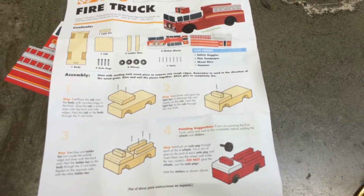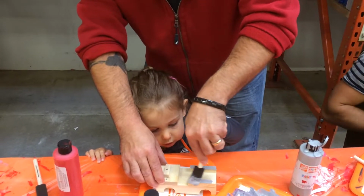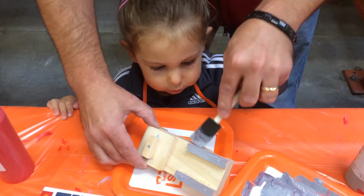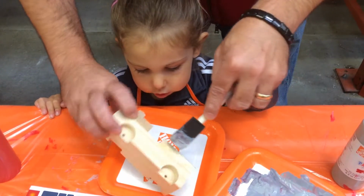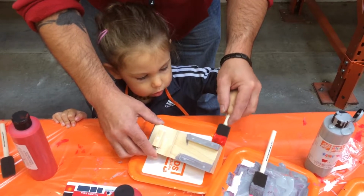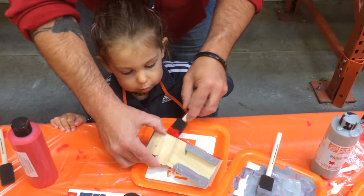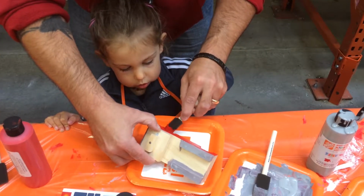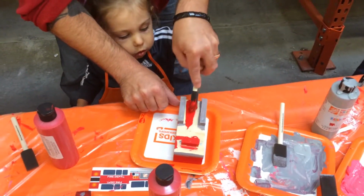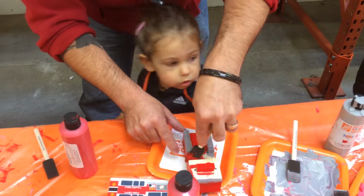Before we add the stickers and the wheels to it, we have to paint it. Those look nice, Joe. I like your choice of color, Joe. What color are you putting on there now, Joe? Red. The fire trucks are red, huh? I think somebody wanted some pink. I think pink fire truck. That's interesting, huh? Yeah. Some pink fire trucks out there, I guess.